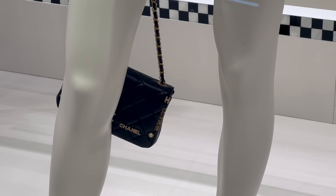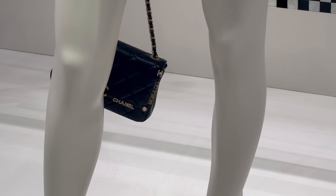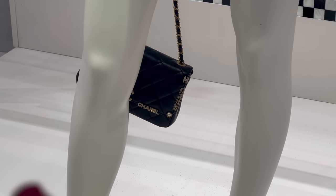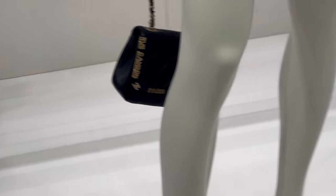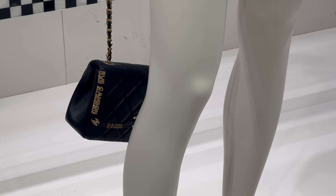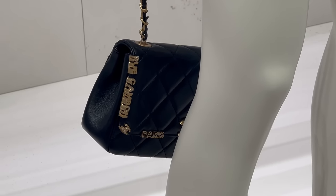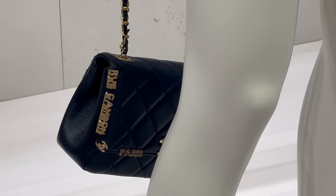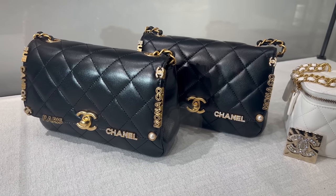Guys, just spotted this bag, but I don't know why they put it behind her leg. You can't really see it. It's one of the new bags from the cruise collection. Can you guys see? It says Monaco, Chanel. It's like a classic black. It's slightly bigger than the mini rectangle, I think, or maybe it's the same size actually. But it has all this metal, like Rue Cambon, little CC Paris. It's actually quite cute. If they have it inside, I'm going to try it on and show you. Here is the bag up close. Found it.